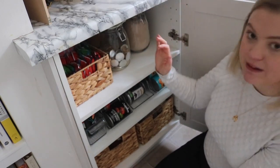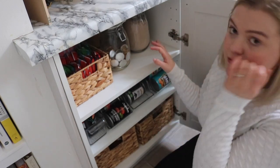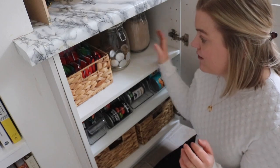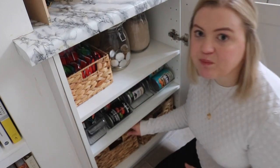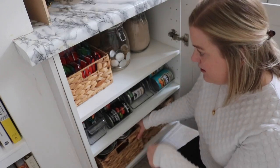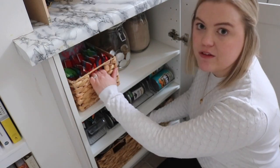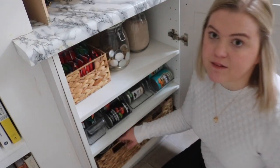So we have it organised like this. This is a little bit of a work in progress, but for the moment it's really working for us how we've got everything organised. So I'll start from the bottom up, shall I? Yeah. So I've got more of the same seagrass baskets. These are the medium size. This one here is the smaller one. I'll get to that in a bit. So here I have 2 that are just keeping everything nice and neat.